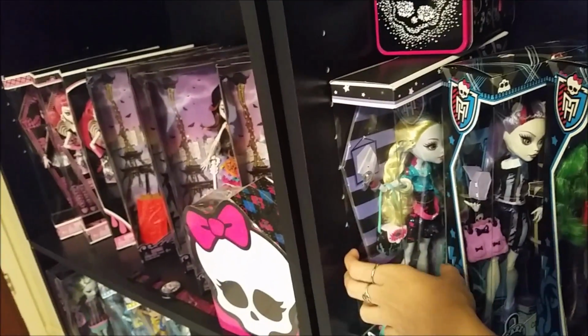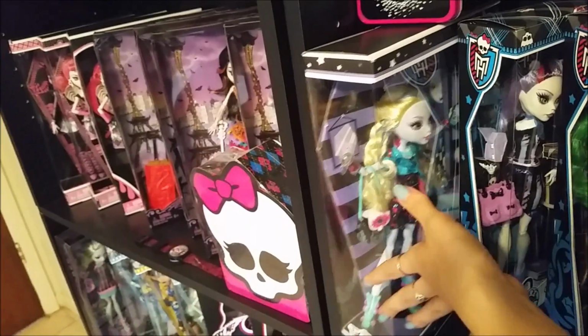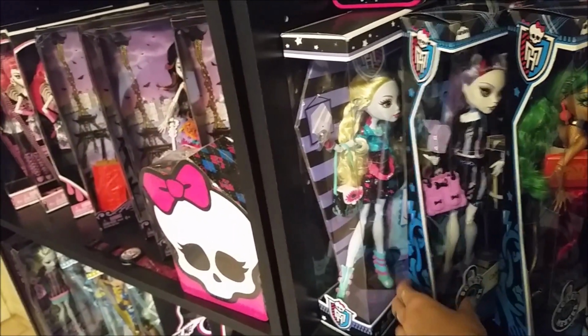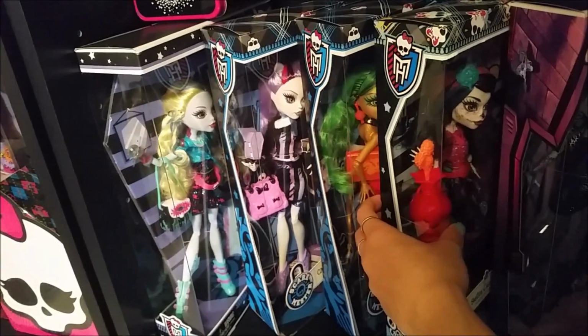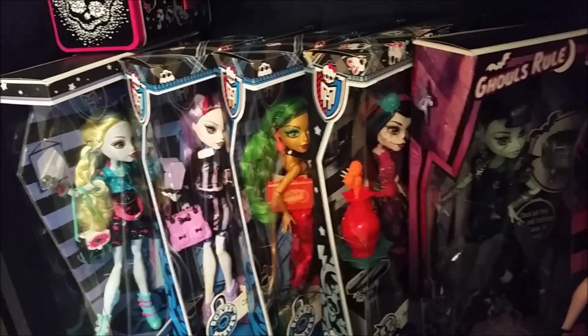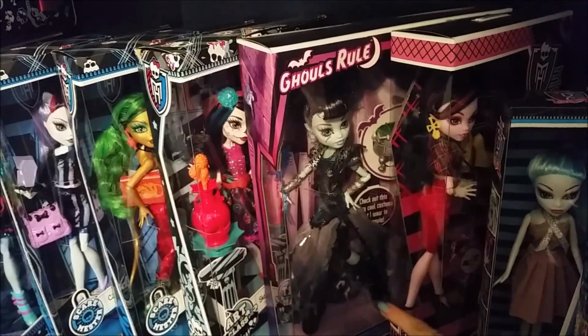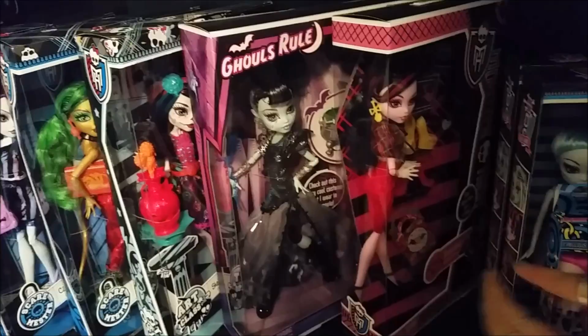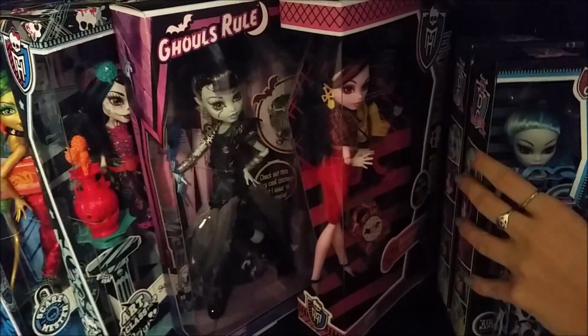And then I have one of the Ghouls Night Out, which I just was lucky and got her for $8. And then I have 2 of the Scaremasters. I got Katrine and Jennifer. I have one of the art class, so I've got Skeleta, which I found. Thank you, Chase. He puts on all my dolls. I have Ghouls Rule Frankie, and I love Shoes, Draculaura, which I have Cleo also.